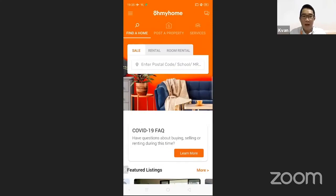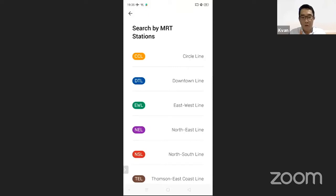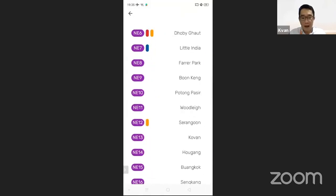Let me show you. Select Find a Home, then choose Sales, since we are looking for a home to purchase. If you know exactly what you are looking for, you can enter the address that you are interested to buy, or you can narrow down your search by choosing some filter. For instance, you can choose Nearby, search by town, or if it's nearby any MRT or nearby school. So let's say you want to find a place that is near Sengkang MRT station. You can choose Search by MRT, followed by northeast line, and search Sengkang.